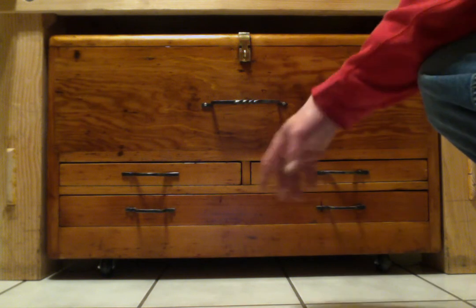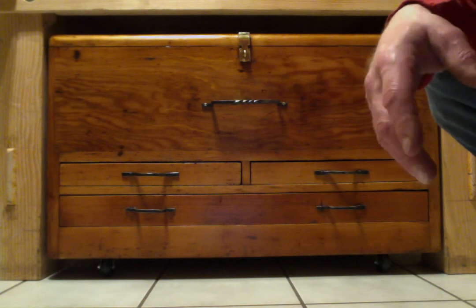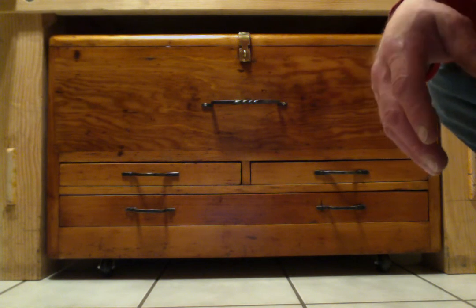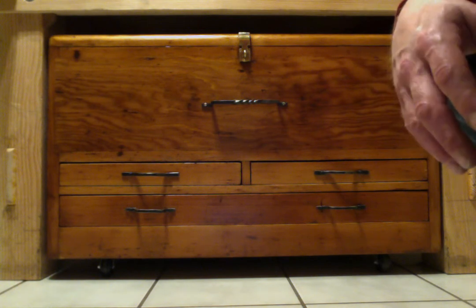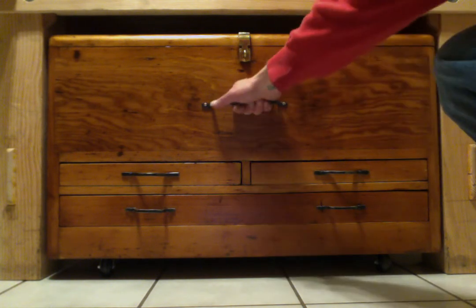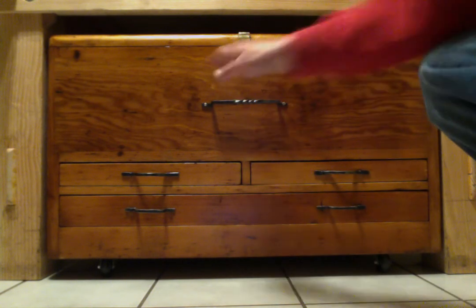And the very first thing I ever forged was this handle right here. And I think it turned out great. It's not perfect, but I like it. It reminds me that things don't have to be perfect. And that's just for grabbing it and being able to pull it around and stuff. See how heavy that thing is.